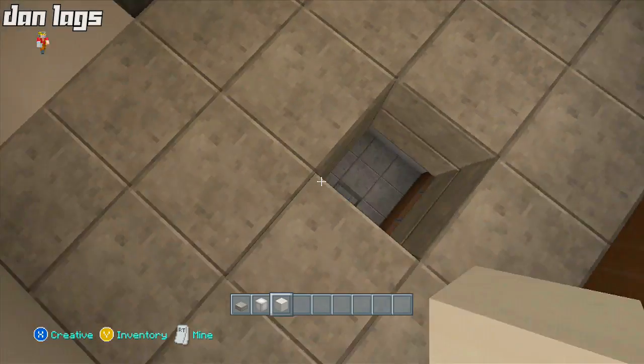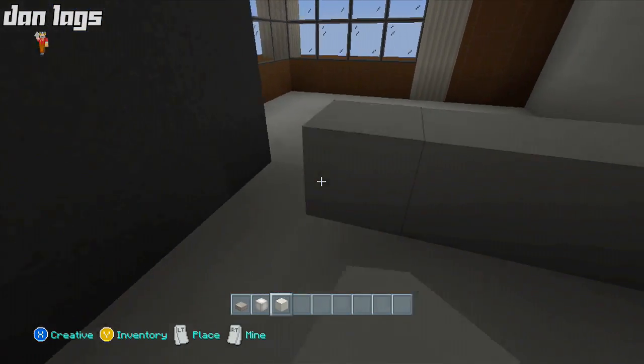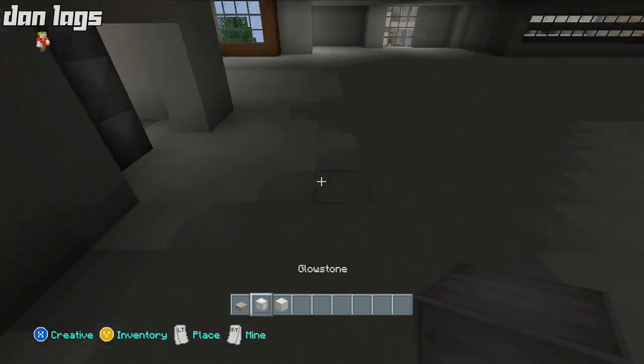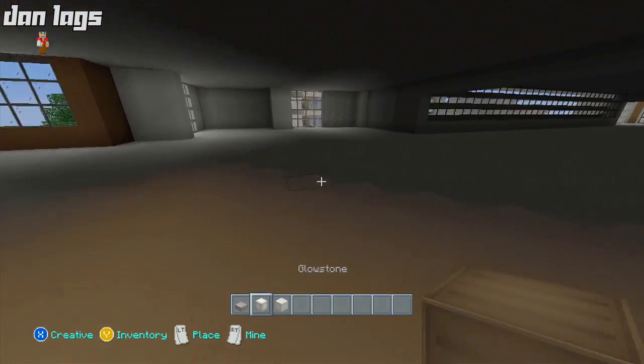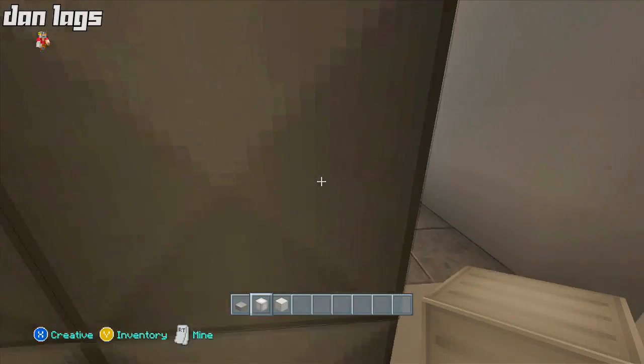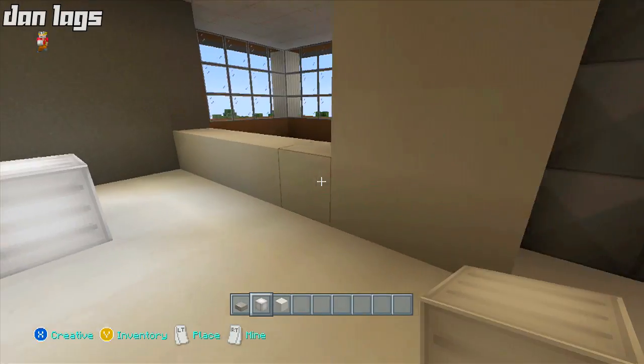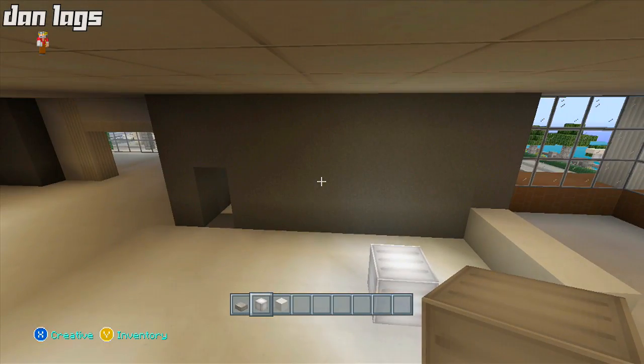So let's go down and put that in on every level. So again, right here. And then we're going to break that open. I'll place, again, some more glowstone. It's all really dark in here right now. We're going to fix that later. And then let's go down one more level. I think I might have already done it on this level. Yes, I did. So, again, utility closets on every floor.